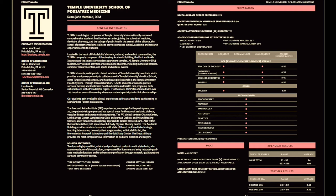Here we have a list of the stats for the MCAT results as well as GPAs. On average, we see that MCAT results come out to be around 24 in the old system, but 499 in the newer one. The average GPA for the sciences is 3.18, whereas the overall average is 3.29.